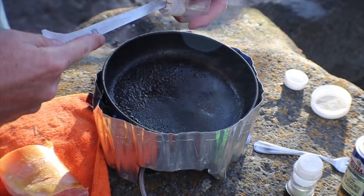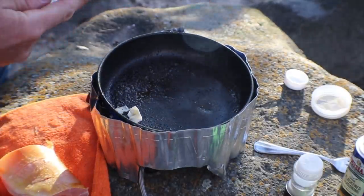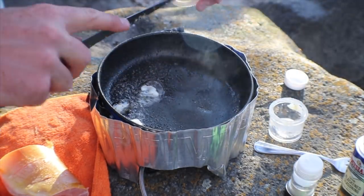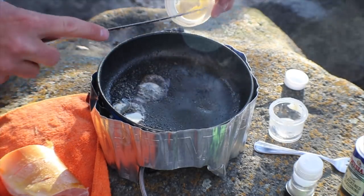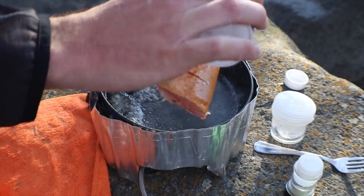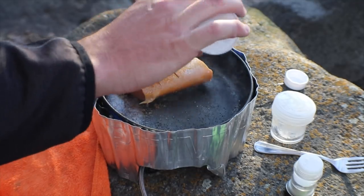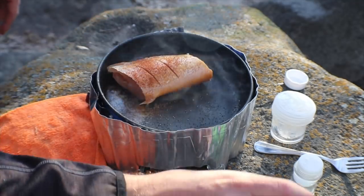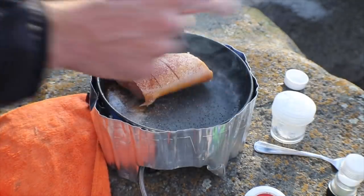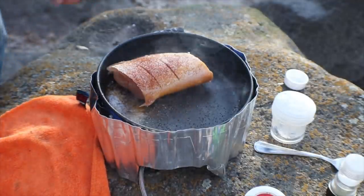All right, so I'm gonna cook this golden trout the exact same way, just with salt and Cajun seasoning. Getting low on butter here though. Then we will Cajun up this side of the golden trout. Set them on there. Cajun this side. And some salt. Salt both sides, Cajun both sides for both fish. So that way we have a pretty equal taste test.